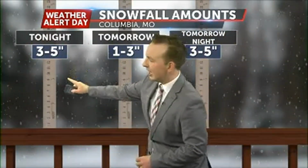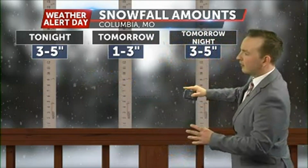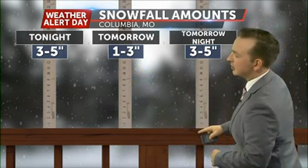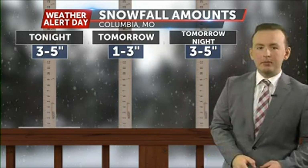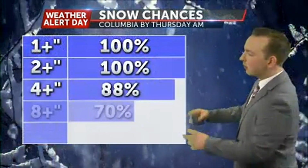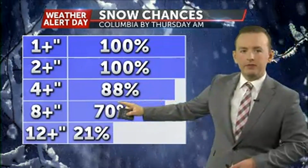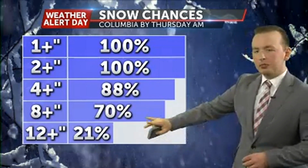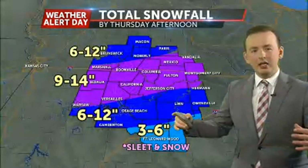So again, tonight into Wednesday morning, that's when we're expecting that 3 to 5 inches roughly, and then tomorrow afternoon we may see a little bit of a lull, lesser accumulations, but it picks back up again tomorrow night into your Thursday morning, and that's where we're expecting some more of that accumulation to occur. Overall, in terms of totals, confidence is pretty good in anything greater than 4 to 8 inches. Once we get beyond that, confidence drops a little bit, but we're still fairly confident we should see at least 8 inches in some of those higher streaks.